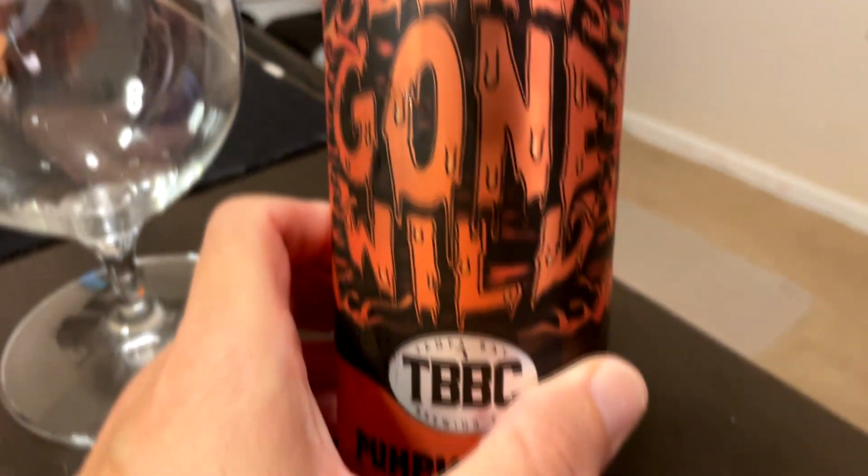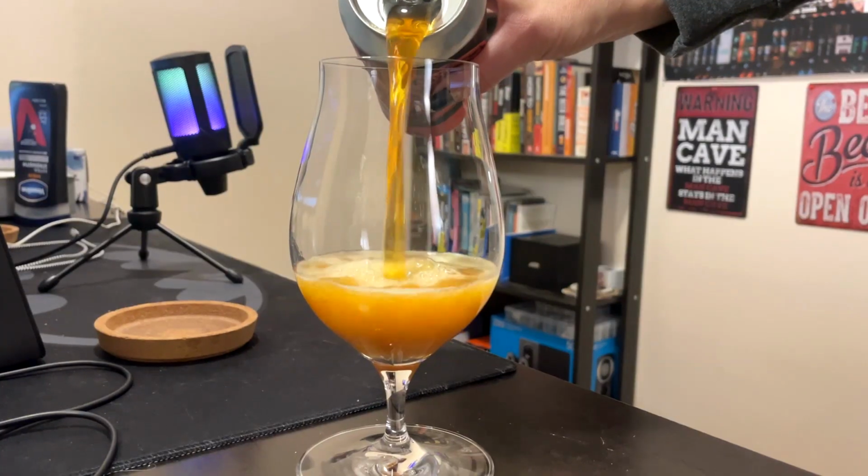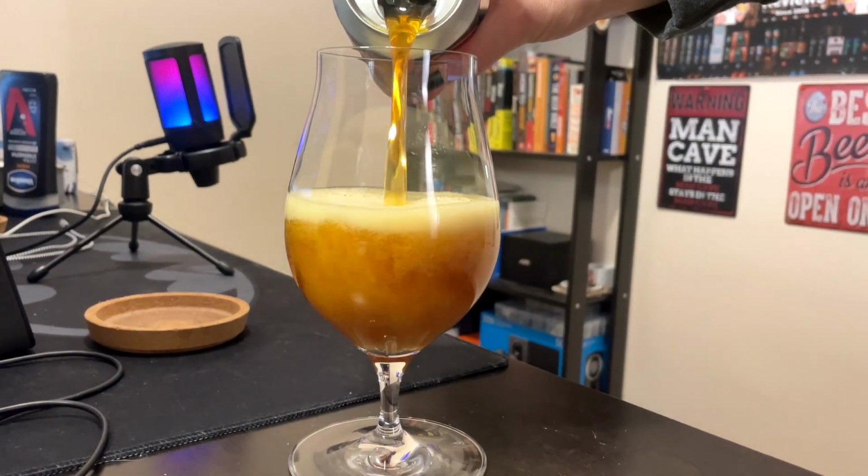Gourds Gone Wild from Tampa Bay Brewing Company. Kind of an orangish brown, kind of a coppery color. Would you say this smells more sweet or spicy? Sweet. Okay. Yeah. Cheers to the third time having this. Cheers. It's so good. You mentioned cream soda, and it tastes like a cream soda.